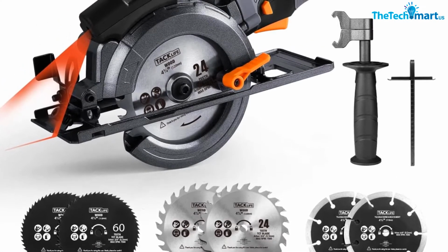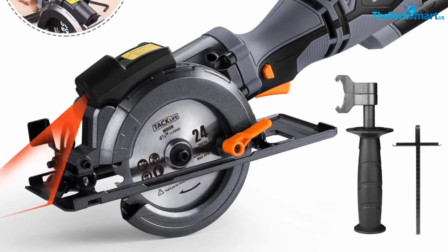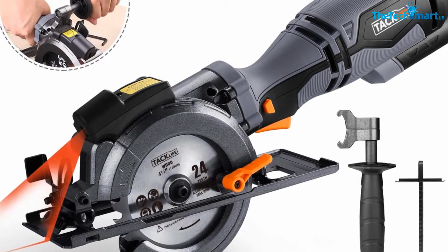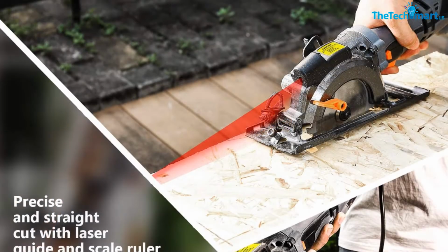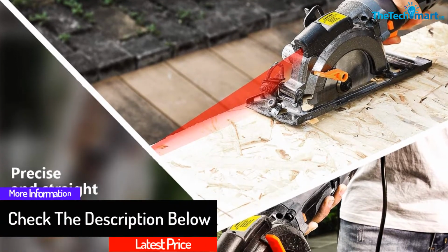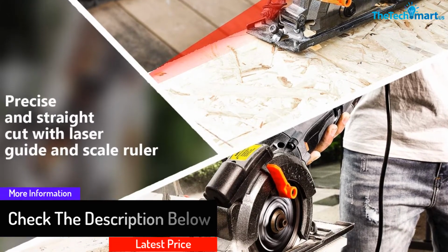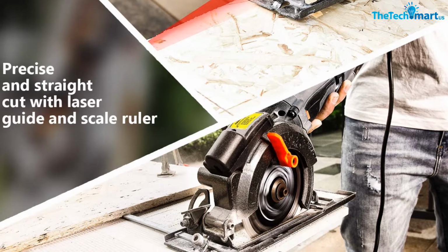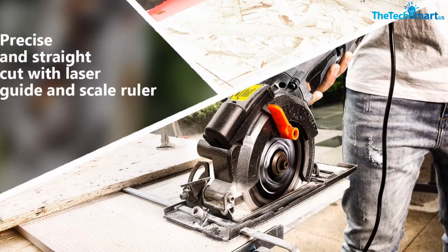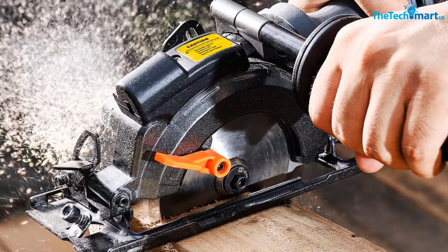A high-powered 5.8-amp motor produces a 3,500 RPM blade speed, making the Tacklife competitive with even the most expensive compact circular saws. Where it really draws our accolades is in its innovative design. A metal fold-out handle means that you can operate with one hand for convenience or two for complete control and accuracy. Other features of the Tacklife that impressed us include a laser guide, easy depth adjustment, and double trigger safety switch. Perhaps its only downside is a slightly heavier design, weighing in at around 7 pounds.